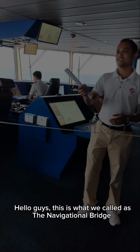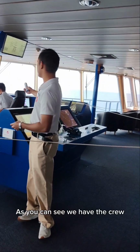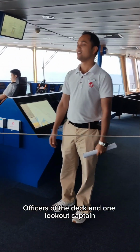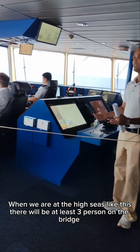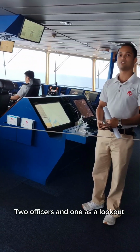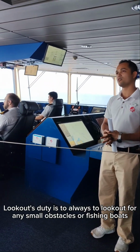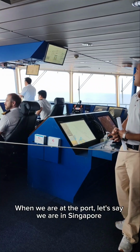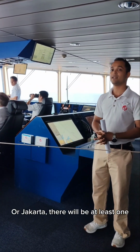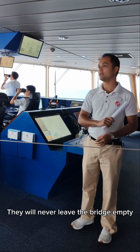Hello guys, and this is what we call a navigational bridge. As you can see, we have our two officers right here and one lookout over there. When we are at high sea like this, there will be at least 3 persons on the bridge: 2 officers and 1 lookout. The lookout's duty is always to look out for any small obstacles or small fishing boats in the sea. When we are at the port, let's say in Singapore or Jakarta, there will be at least 1 person always in the bridge. They will never leave the bridge empty.